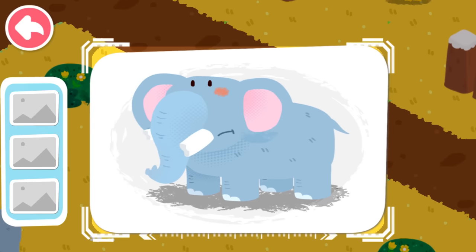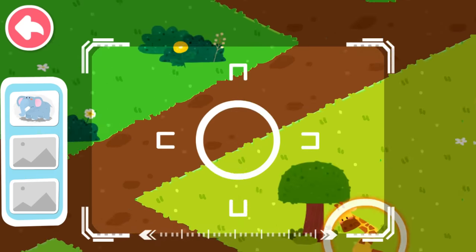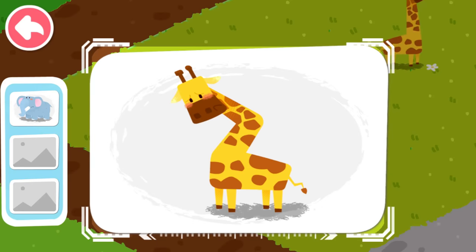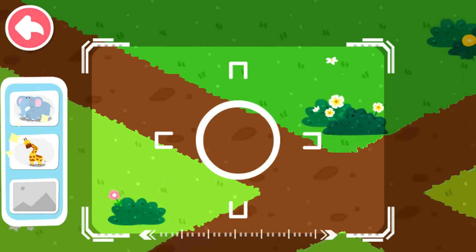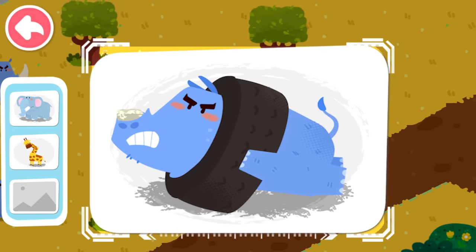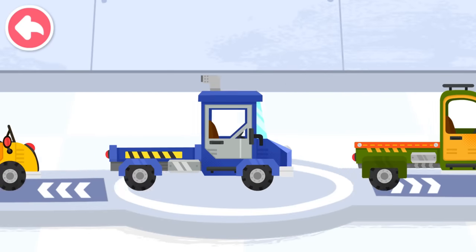An elephant with broken tusks is found. A giraffe with injured neck is found. A rhinoceros is stuck in the tire. Choose a truck and pick up the injured animals.